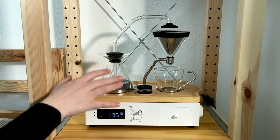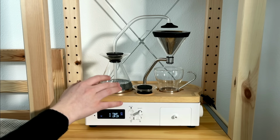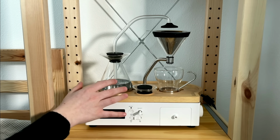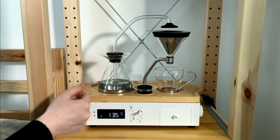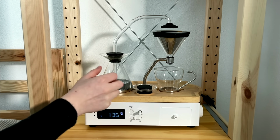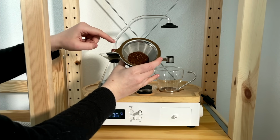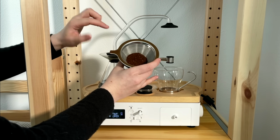Now, I've already added water to the max line of our boiling water carafe, and I found that it holds about 200 grams or milliliters of water. And since I've never used this before, I'm just going to go with a standard ratio, so we're going to do a 1:16 ratio of water to coffee for this brew. And that means I've added 12.5 grams of medium coarsely ground coffee to my metal filter.